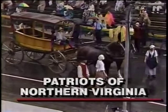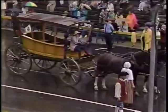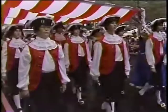Up next, the Patriots of Northern Virginia. Mm-hmm. This again is a young drum corps, young people. About 85 in this group. They play in 18th century dress and perform the music of the Revolutionary War period.